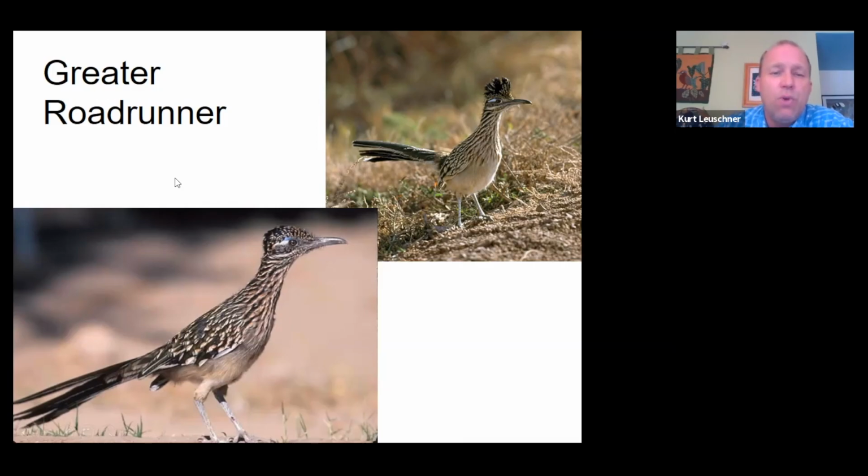There is a lesser roadrunner that you can see in places like Ecuador, and that's why ours is called the greater roadrunner. They are year-round residents, although in the winter, we seem to see them less often. They do not migrate, so they must be kind of hunkering down or just being less active, less noticeable.